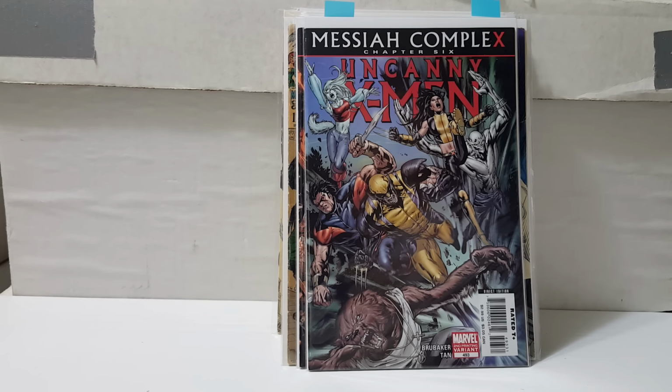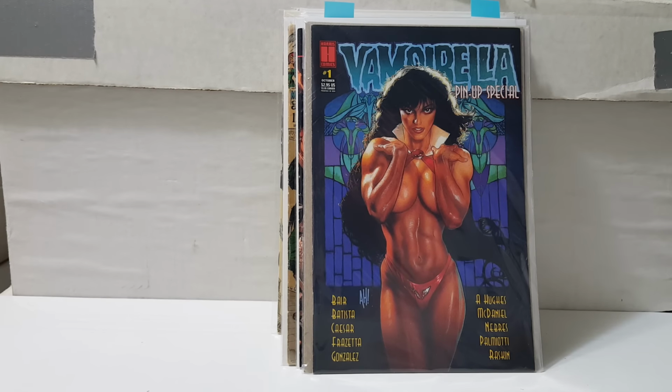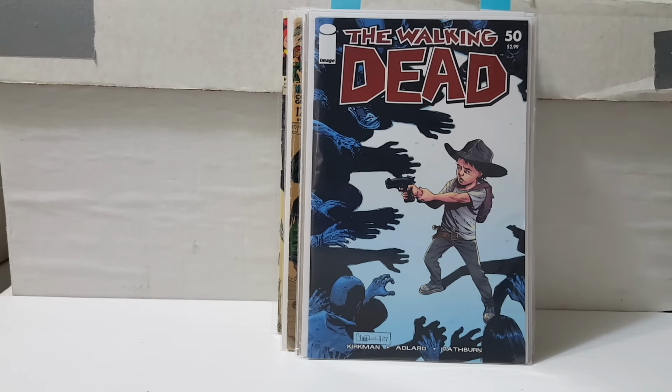All right, found an Adam Hughes Vampirella pinup special #1. Beautiful cover there. And then I found Walking Dead 50. I don't buy a lot of Walking Dead. They're just so overly priced to me. But there's number 50. I paid $8 for that book.